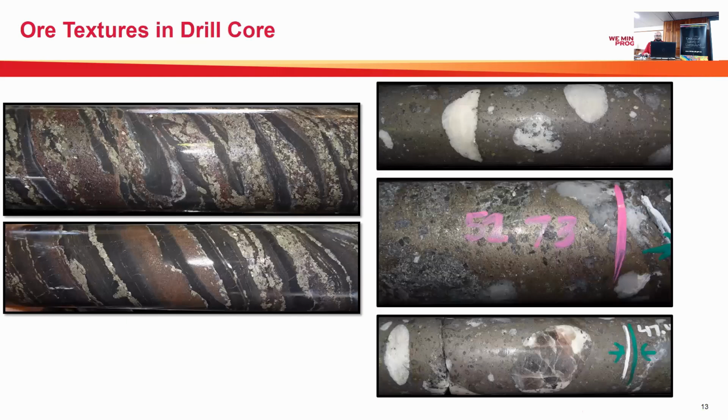So, time for some nice core pictures. This is what the banded ore looks like, and this is what we typically see in the North Mine. You do get minor breccias, but not typically. It's usually this banded ore. So mainly sphalerite, you get this coarse pyrite with it, and you can see that in places it's dismembered, like this pyrite band here. Even in here, you can actually see there's evidence of folding. So these are the sort of textures that were deemed as SEDEX, which is up for debate.